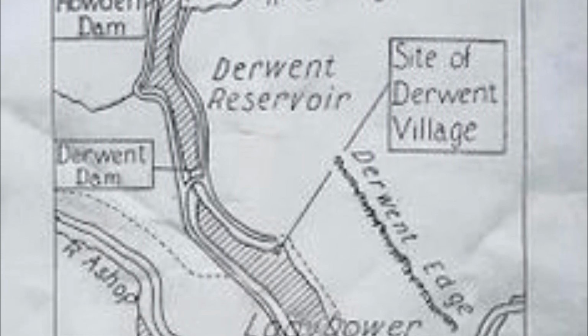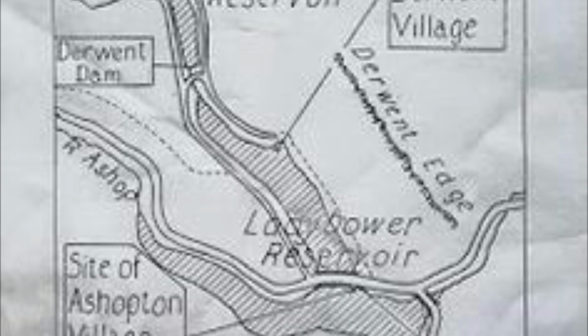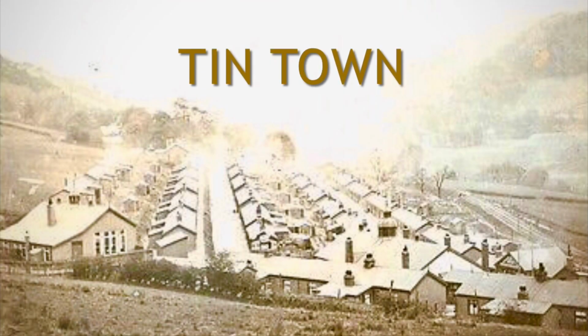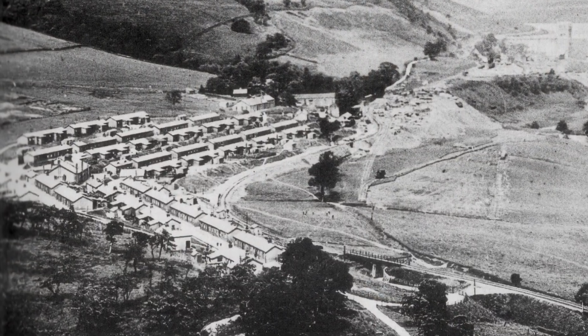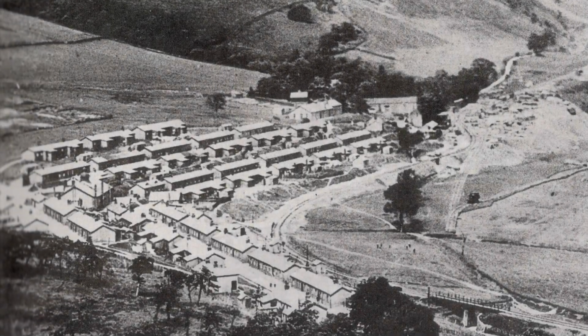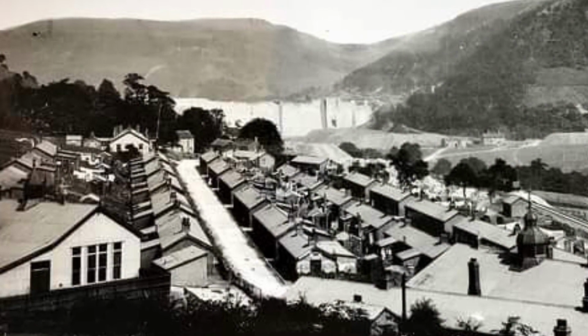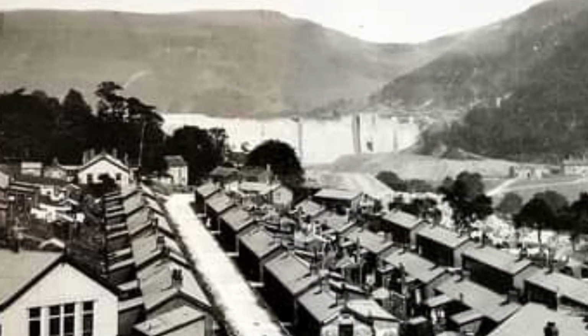The many workers who constructed the Howden and Upper Derwent dams were accommodated in a temporary town called Birchinley, better known to the locals as Tin Town, because nearly all the buildings were made out of corrugated iron. Tin Town existed between 1902 and 1916. The workers and their families lived there. There were hospitals, schools, a police station, and it was a functioning community until the work on the dams was over and it was deconstructed.